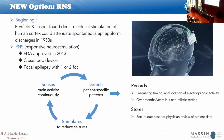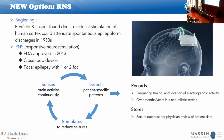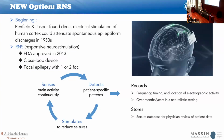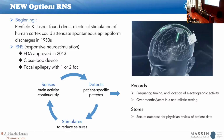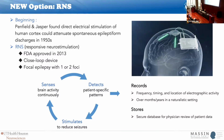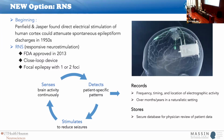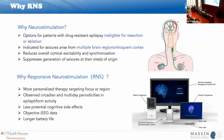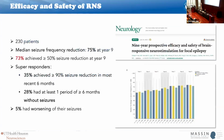I think the RNS system was approved by the FDA in 2013. It's a closed-loop device. We can record in real time and give the stimulation at the same time. So this is maybe the mechanism of RNS. Now we have many stimulation devices, the DBS in the thalamus and the VNS, and RNS is a new tool for us to give closed-loop stimulation.